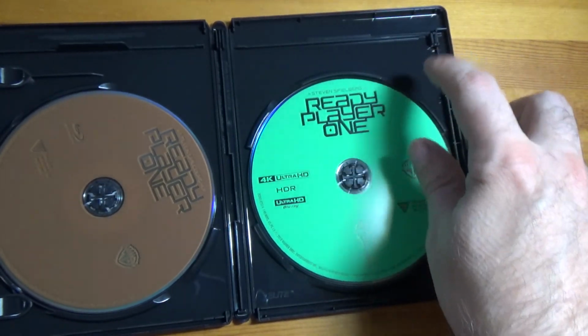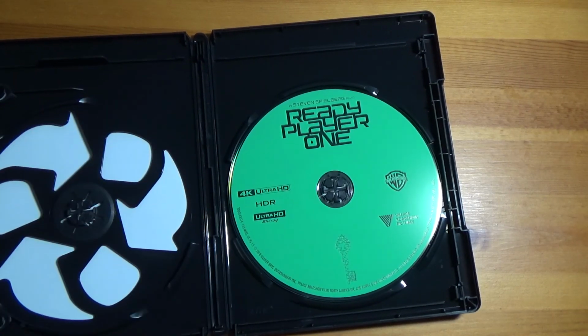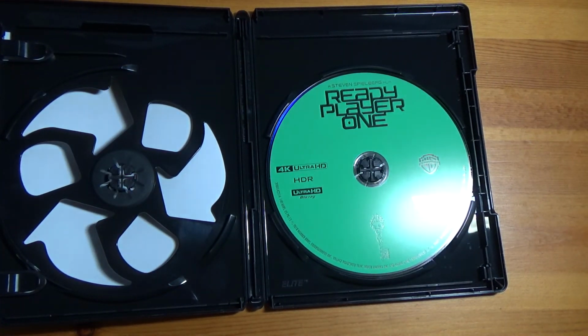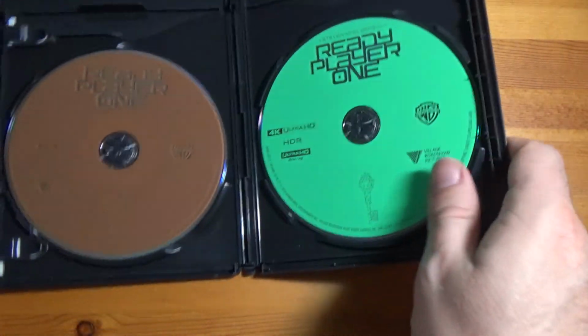So here's the HD or 4K, and then is this an eco case? Which, yes, it is. That was the other thing I wanted to complain about. These releases are not cheap. Why are you putting them in cheap eco cases? Pissing me off. Rant over. Okay, so that was Ready Player One. Awesome movie, especially if you're like me and grew up, or at least were a kid, in the 80s.